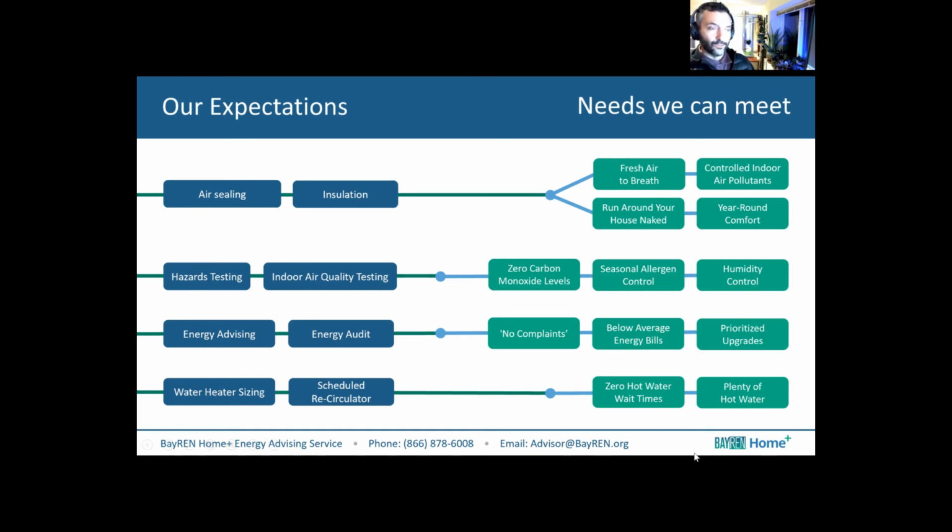Water sizing, scheduled recirculator, zero hot water wait times. You're not wasting any water waiting for that hot water to get there. And you've got plenty of hot water, especially if you've got a tank that's oversized and overheated, and you're using something like a thermostatic mixing valve.